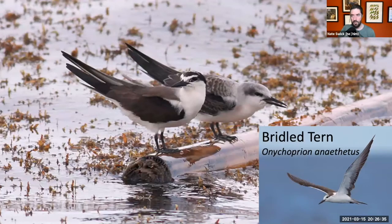Bridled tern. So we'll move away from the petrels and just talk briefly about some of the other stuff you can find out there. Bridled terns nest in South Florida and in the Caribbean, pretty widespread throughout the Caribbean. They're cool because they like to sit on the flotsam in the middle of the sargassum patches. So anything that is floating, be it driftwood, a piece of lumber, as in this picture, or a styrofoam cooler that got thrown off a cruise ship, if they find it, they'll sit on it. And that's frequently how you find them.